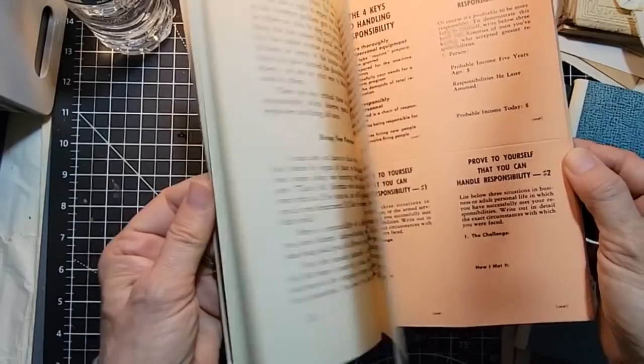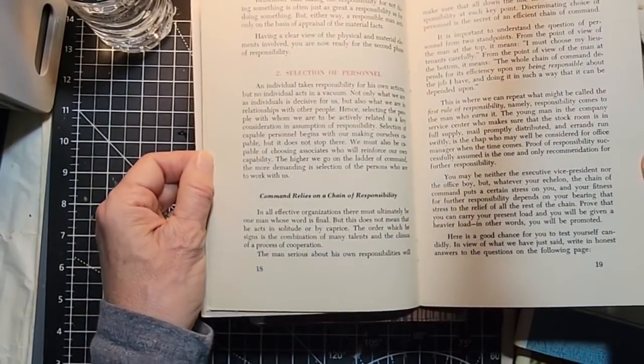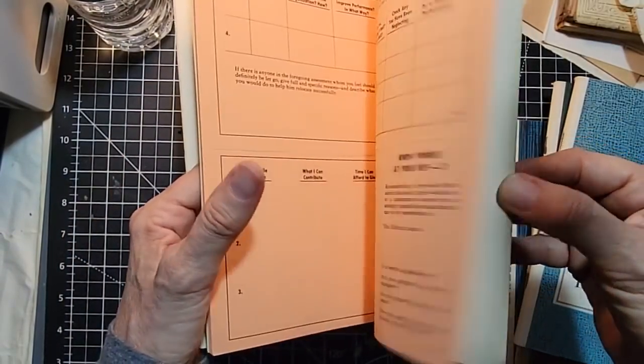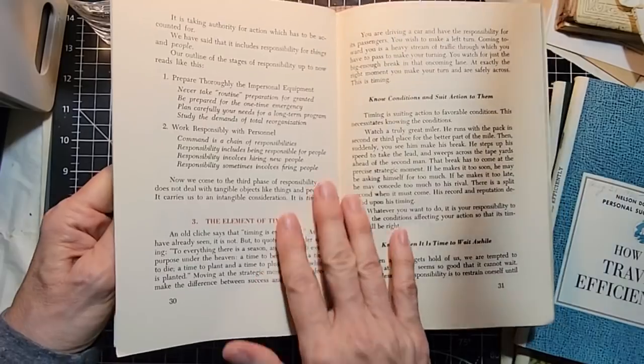Come on. Where's my bullet points? I need my bullet points. Command relies on a chain of responsibility. Okay, well, I have a very small chain of command over here at the Paper Outpost. There's me, myself, and Sunny.